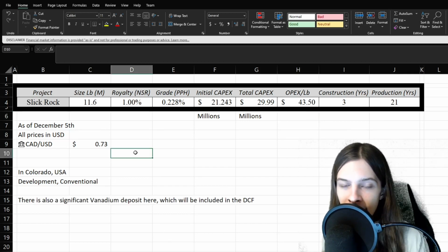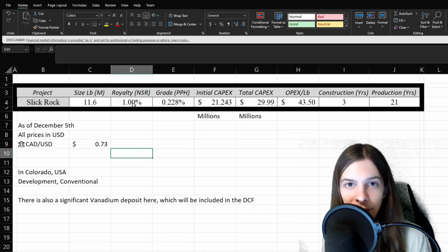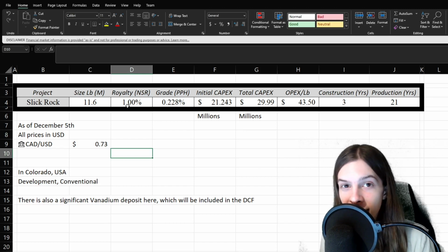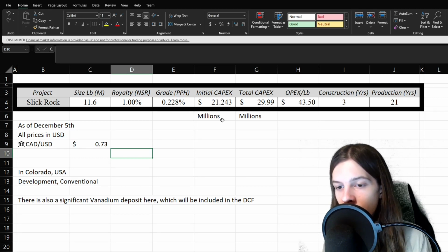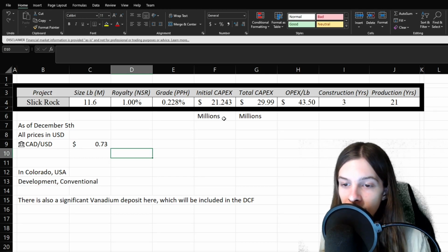OPEX per pound is $33.65, with a fairly short construction of 3 years and a decent production length of 14 years. And now their other main project has 11.6 million pounds in the ground, a 1% royalty with URC, who UEC owns part of. UEC is kind of a circle because URC is mostly UEC royalties, so it's kind of a little shell company type thing for UEC, it seems, but that's not important. The grade is also fairly low, 0.228%, with 21.243 million in initial capex, 29.99 million in total capex, and 43.50 in OPEX per pound. Again, fairly short construction of 3 years and a fairly lengthy production profile of 21 years.